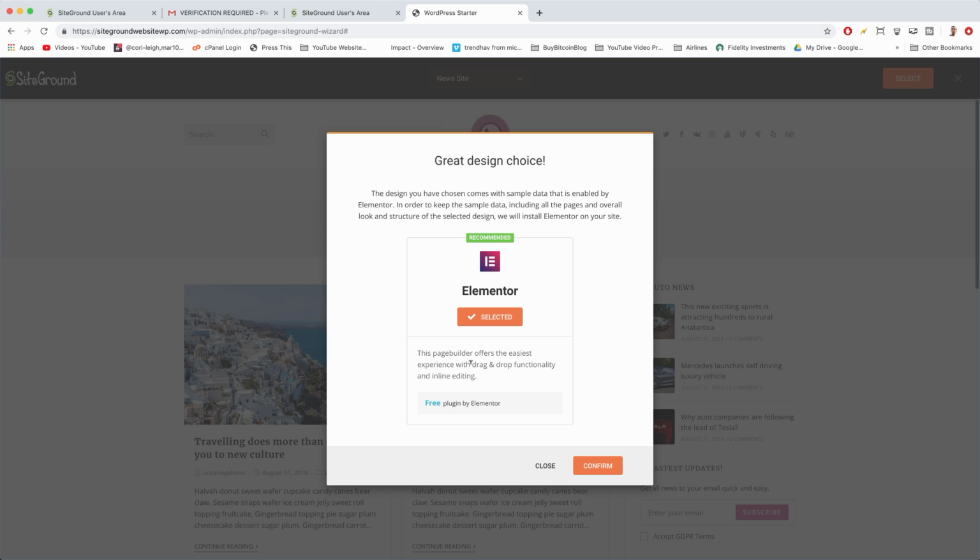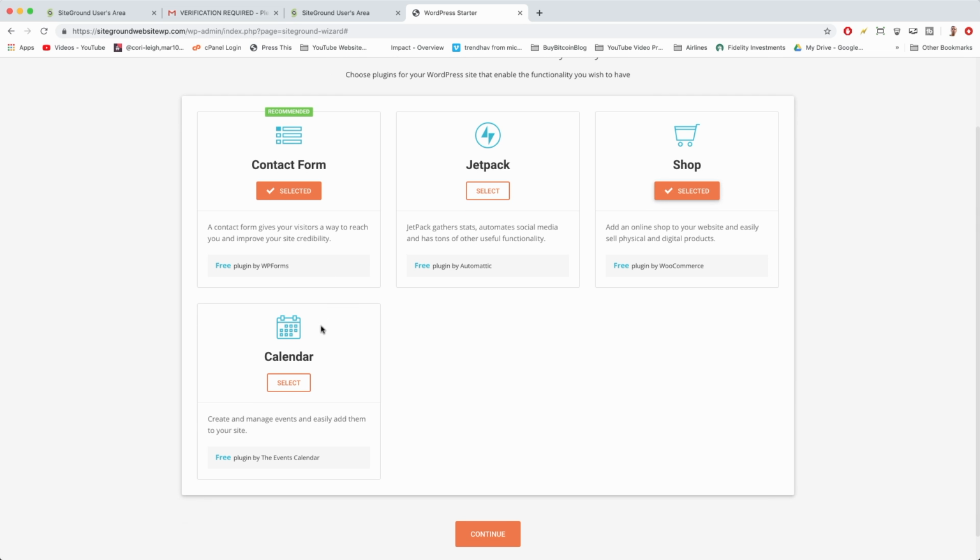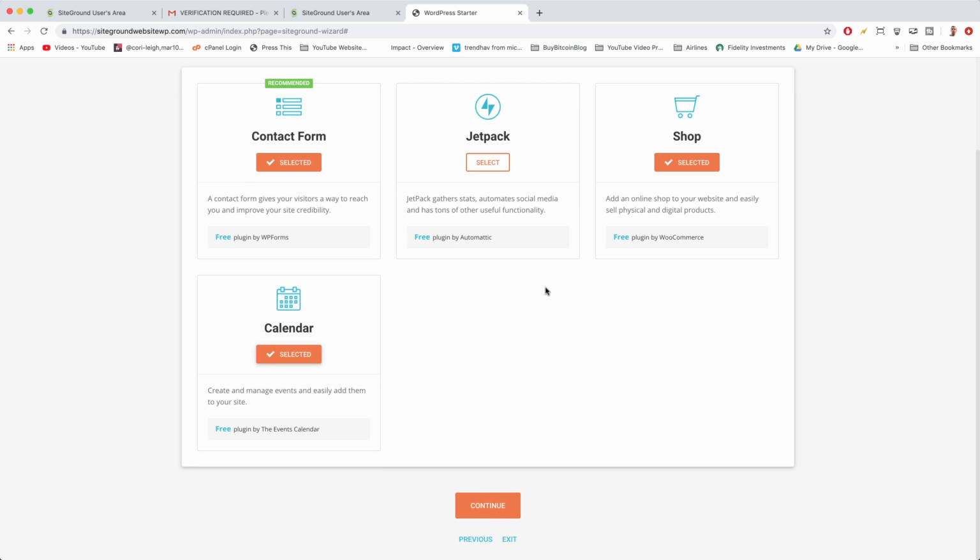It's all drag and drop, so you get to use the feel of like Blogger or somewhere where drag and drop is the mainstream, and it's free. So let's confirm it, and then it's going to ask us if we want to get some functionality. That means plugins in WordPress. We have contact form selected. If you want, you can make a shop, and if you want, you can do some stuff like a calendar and Jetpack if you want to install some features from WordPress.com. We'll go with 3 out of 4 and hit continue.